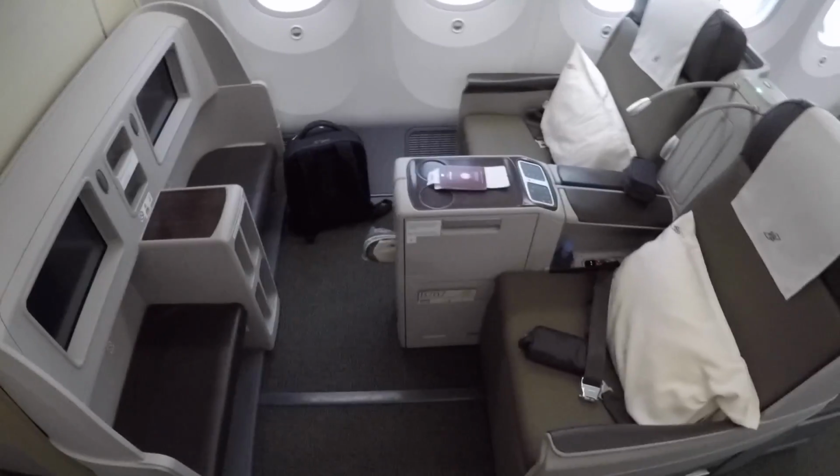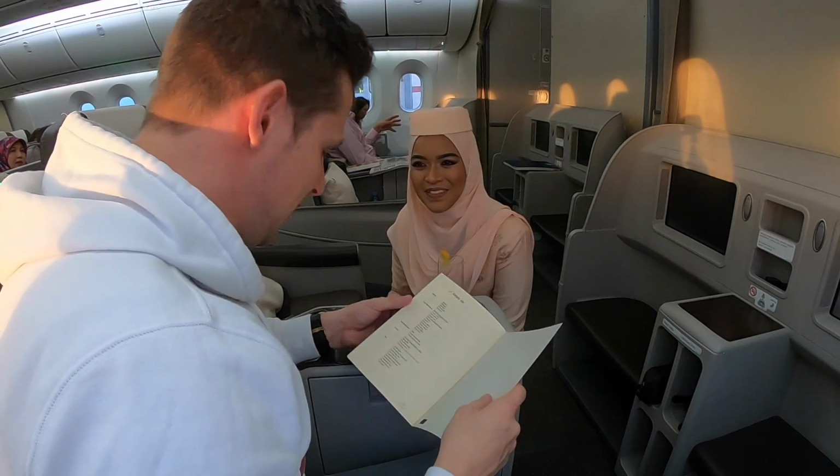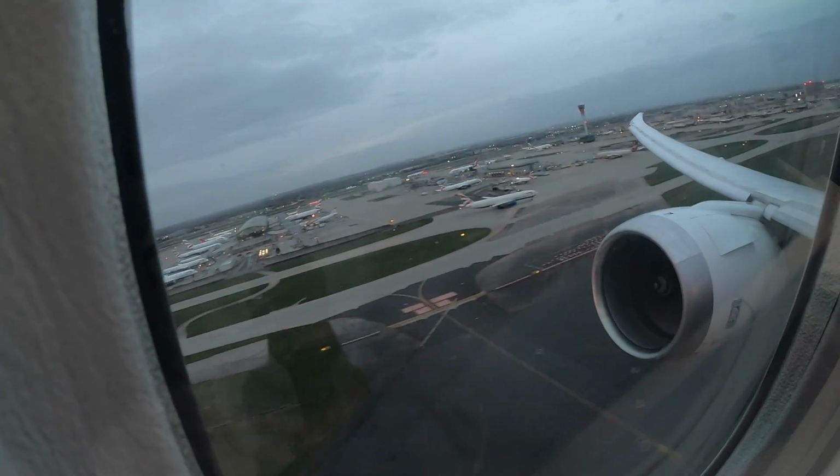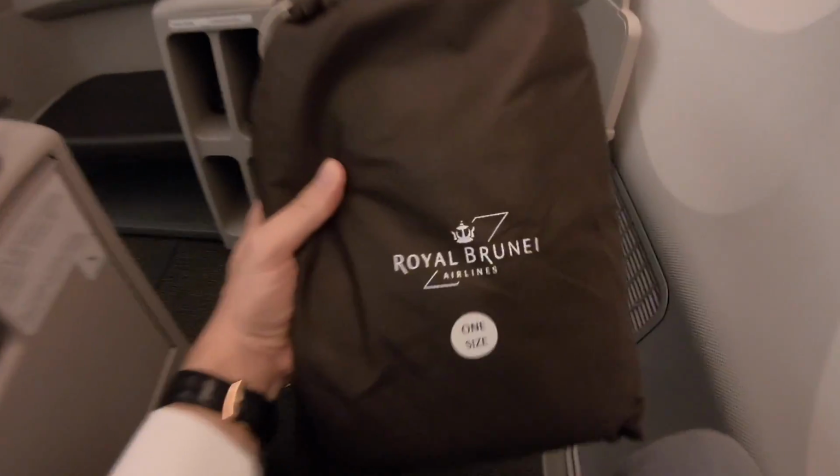This is the Brunei business class. Quite enjoying myself. Some people say I'm a terrible passenger. You can hear the prayer they play before the flight. It's not too bad. The main course just arrived. Rice is a bit dry.